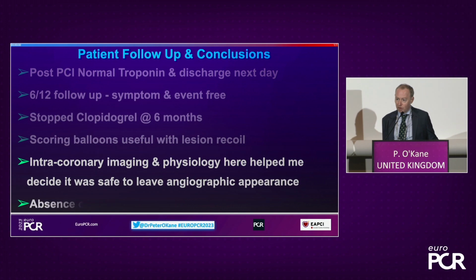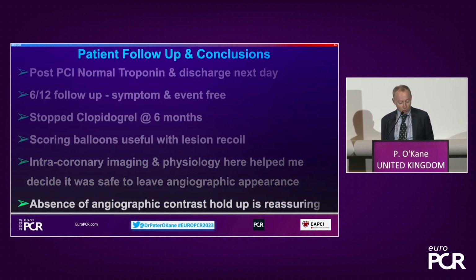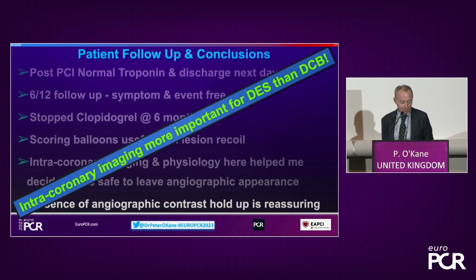I'd say the scoring balloons are incredibly useful for lesion recoil. And in this case, I think the physiology and imaging was very helpful. And actually, having been a massive user of imaging, if you're going to put a stent in, I think imaging is really important because you've got to know where you're landing your stent, which you cannot see on an angiogram particularly well. If you're using DCB, imaging maybe is less important. And I kind of can't believe I'm saying that, but it might be true.